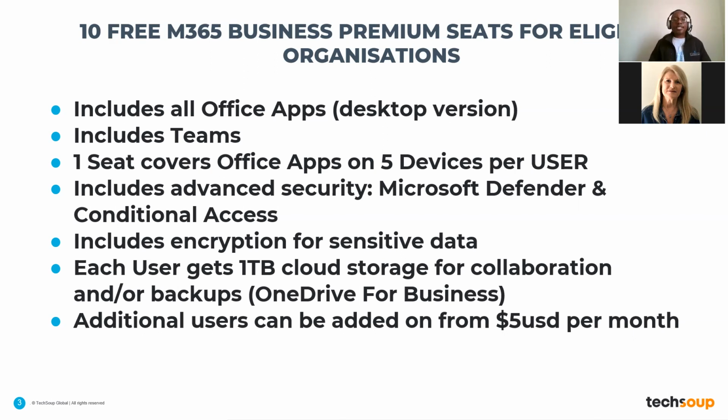You need to have your domain so that all your emails are hosted on Microsoft at no cost. And if your organization has more than 10 users, for the very same Business Premium subscription, you are able to get it at a cost of $5 per month per user.